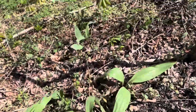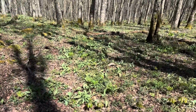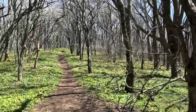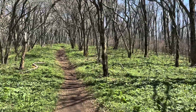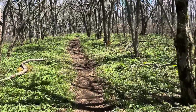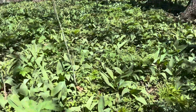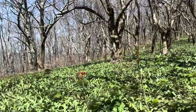For those that like ramps, they're out in full force now. Collect a lot of them here. There's another campsite here, 4.8 miles in from Carver's Gap. We're getting ready to go up a little hill. Trail's pretty smooth right here. It is muddy in spots still, but right here it's pretty good. Wow, the ramps are much thicker here. Tons of them. Almost looks like somebody planted a field of them.